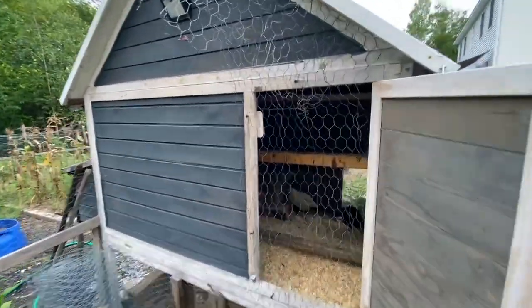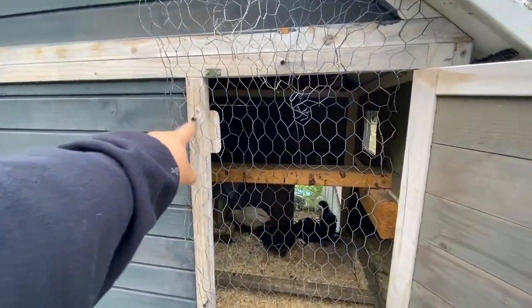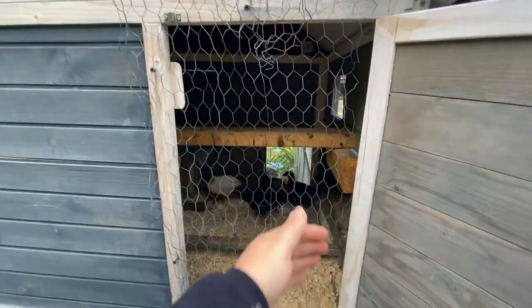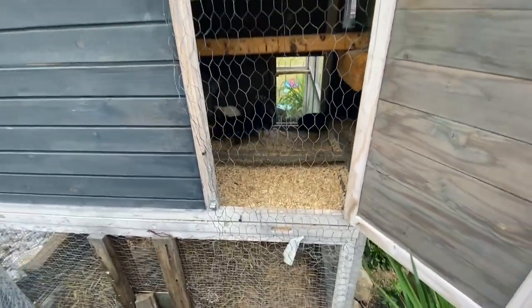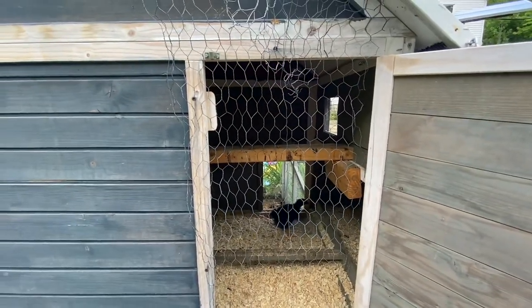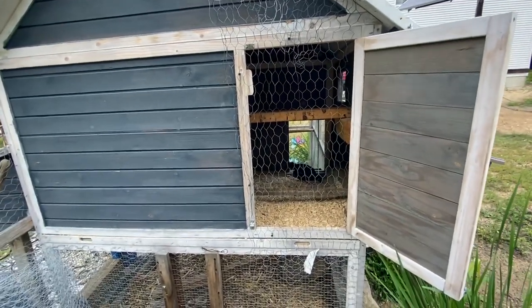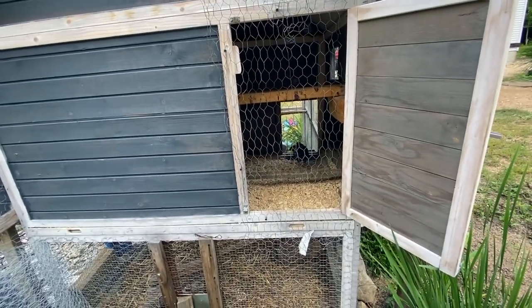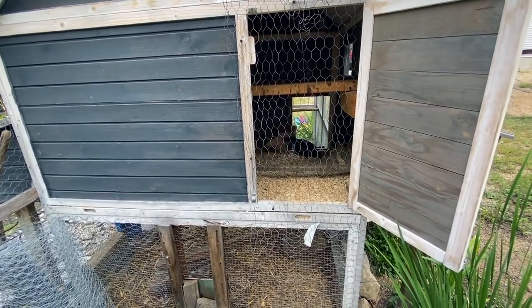So this is the wire I have on the back door. It's just a piece of wire, and I've got some screws in it, and I just stick the wire in so that they can't get out. And they're too little to really try and get out. They don't want to, I don't think. And it keeps the big chickens from flying up in there and trying to get at them. They can see each other, but the big chickens can't hurt them and scare them and do all that kind of thing.